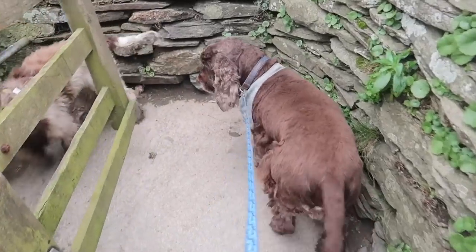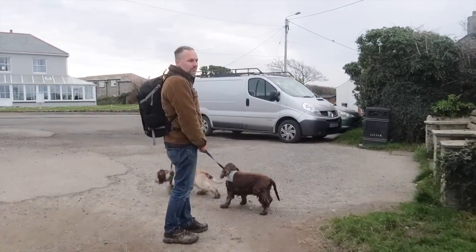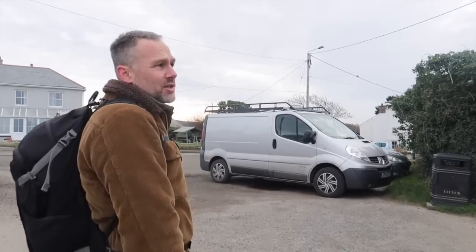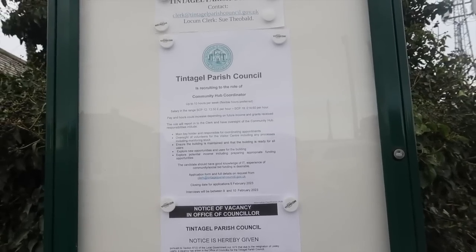It's our turn now, boy. That wouldn't be a nice, kind, helpful notice board, would it? There is, but it's just advertising a job for Tintagel Parish Council at the moment, which I was just reading. It's a bit far for me to travel every day.